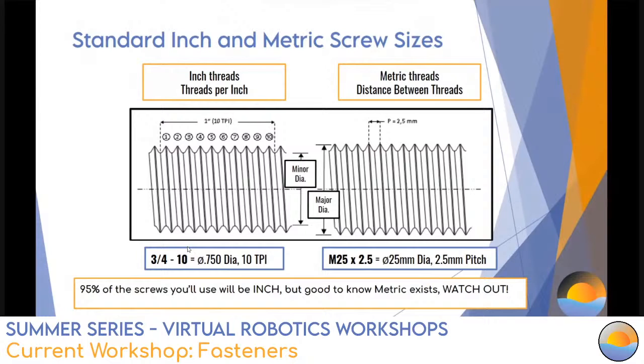The inch threads are threads per inch. So if I were to take an inch distance here and count the threads, it would go 1, 2, 3, 4, 5, 6, 7, 8, 9, 10, and that would be 10 threads per inch right there.